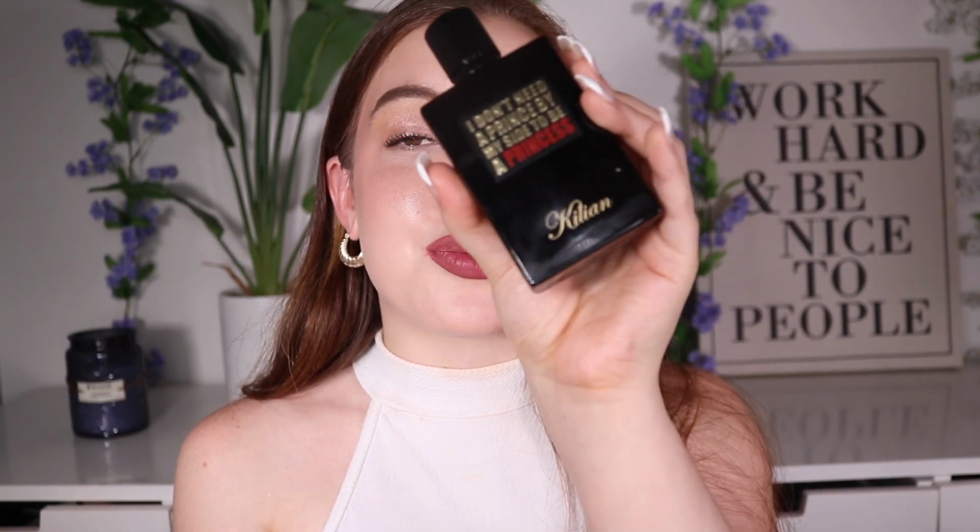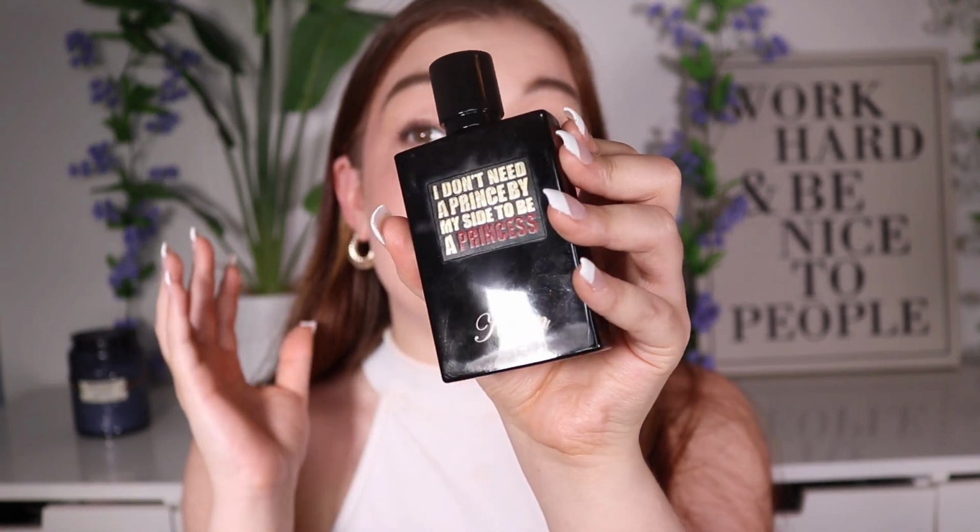Even though it does have that gourmand from the marshmallow, it still does have that lovely freshness. It opens up with lemon, and the green tea really just smooths it out. So for every day, I thought this was an amazing find and I have been using it a ton.